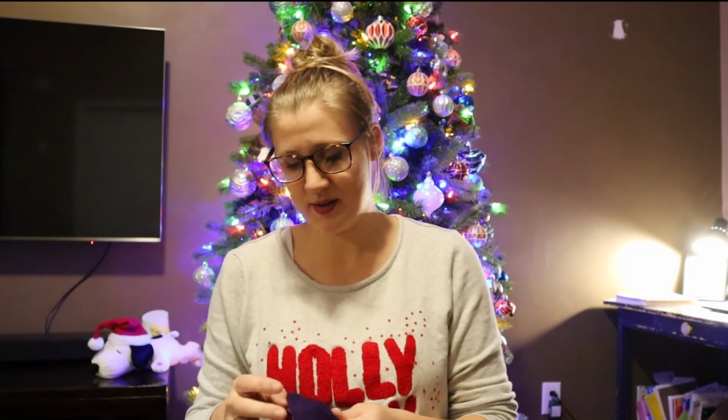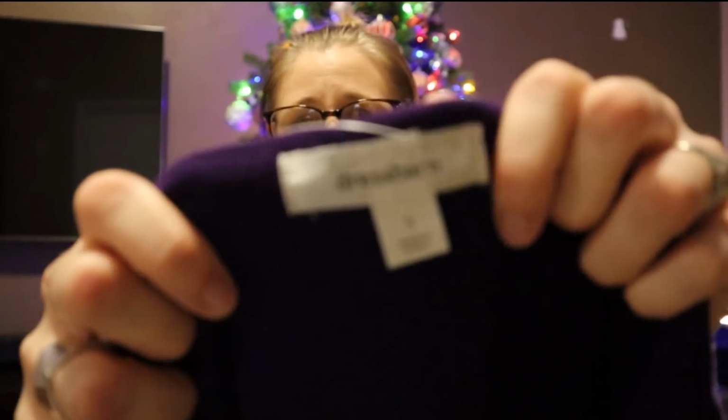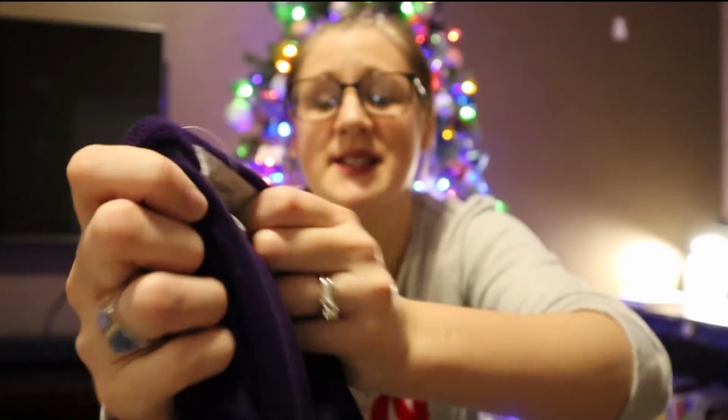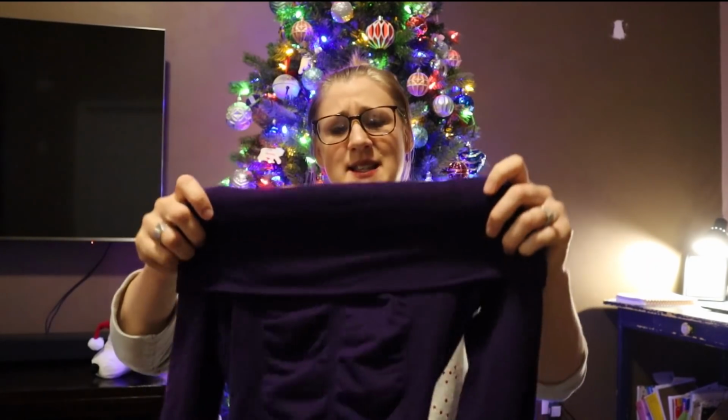All right, this I only got because I really needed to take some stuff home with me. And it was new with tags. Those were the two defining factors of this piece. So the brand is Dress Barn. Now I've sold some Dress Barn pieces, don't get me wrong, but only really in the plus sizes, and really, you know, $15 to $20. It's a size small, but like I said, it is new with tags. It was $40 new, and again, it's seasonally appropriate.